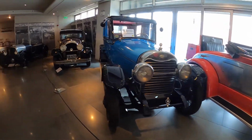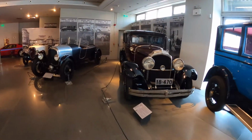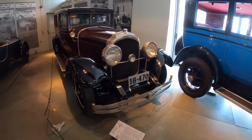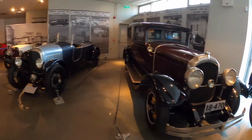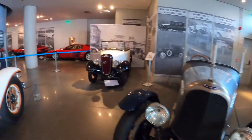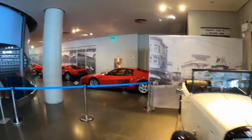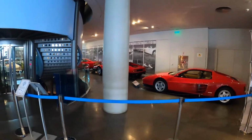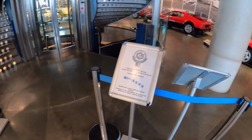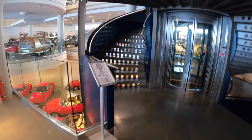Lincoln 7, I didn't even know what most of these models are because they're very old. But I think once we get to more modern times, we'll know who they are. We'll know which cars they are. I think it's a Ferrari Testarossa, is it? Yep, you have to go to the top floor.